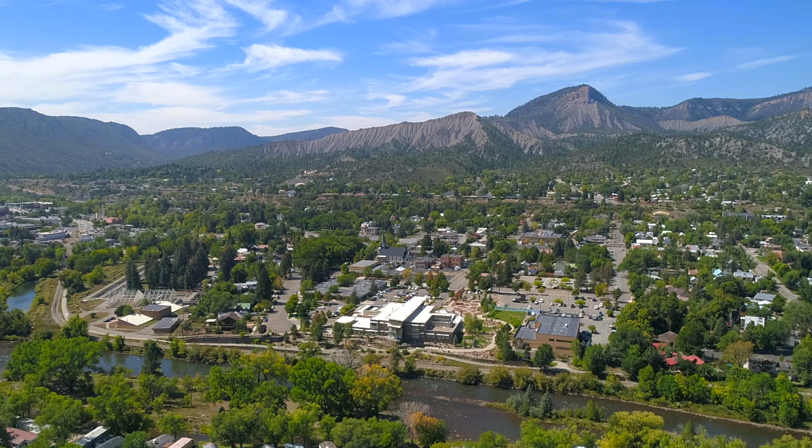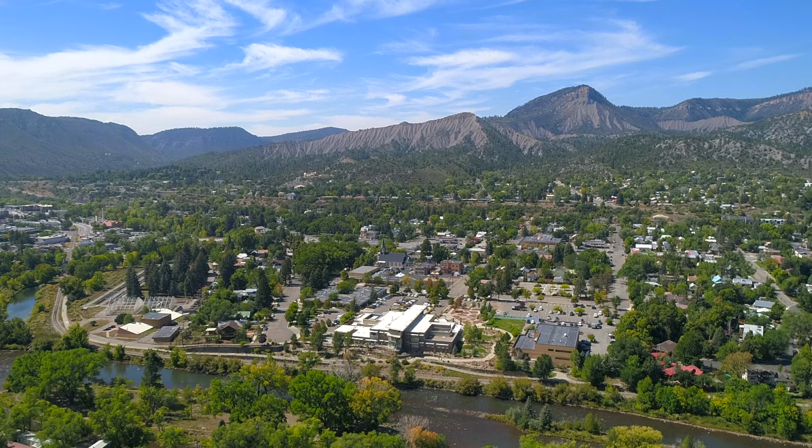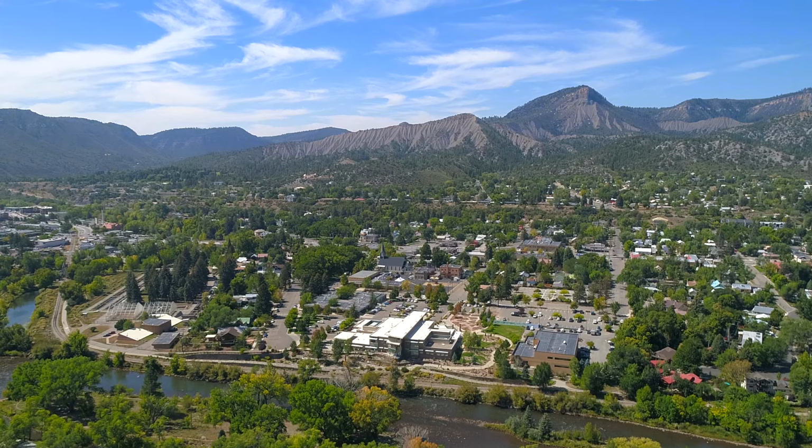To rent a studio apartment in downtown Durango was $1,650. I had a buddy who was looking at it, and he told me about it. I went, nope. And he just rented a place. He has a roommate, but they're paying $1,350. So most places are anywhere in that $1,200 to $1,500 range for renting, which is astonishing.